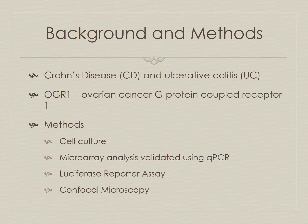A variety of different methods were used throughout this paper, including cell culture, microarray analysis validated using qPCR, luciferase reporter assay, and confocal. There are a variety of different methods, but we are going to focus on one particular cell culture experiment. To set up their experiment, the investigators used a human epithelial cell line called CACO2, as mentioned before, and then split these cells into 2 groups.